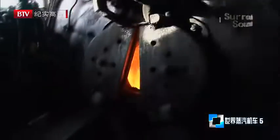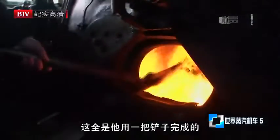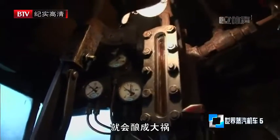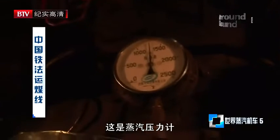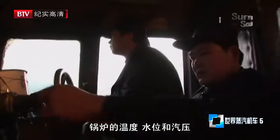The most important role of the assistant engineer is feeding the boiler with coal. On this day, approximately 3 tons of coal are used. He scoops up the coal with the aid of one shovel. The assistant engineer conducts boiler maintenance. The temperature inside the boiler is 1,000 degrees Celsius or more. If one false move is made with the water supply, a serious accident would be inevitable. The water level within the boiler is verified through a water gauge. This is a steam pressure gauge. The boiler temperature, water level, and steam pressure are checked through the use of various meters and gauges.